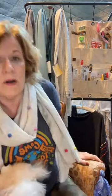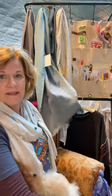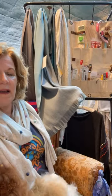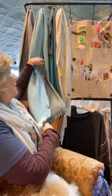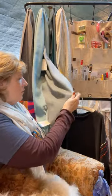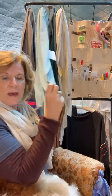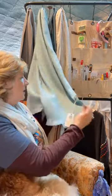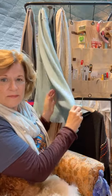And then we've got some more of our wraps that we had last year, our alpaca wraps here. So this one here is our Cameo Blue, and they are made from a women-owned family farm in Peru, made out of alpaca. So this one's Cameo Blue, kind of a grayish blue on one side and a blue on the other side.